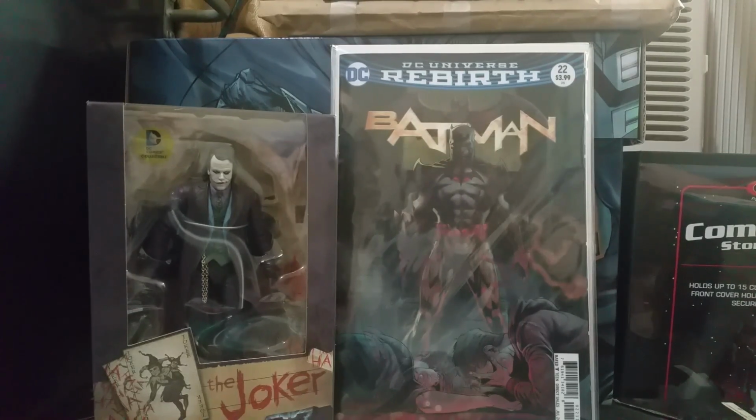I do have some back issues, but I also have some new issues that were on my pull list that I finally picked up from my second LCS, Hypnotronic Comics. But I canceled all my pull lists with everyone because I'm just sticking to how I used to do it. If something comes out, I'll go check it out and pick up one issue. Nothing that I gotta commit to.